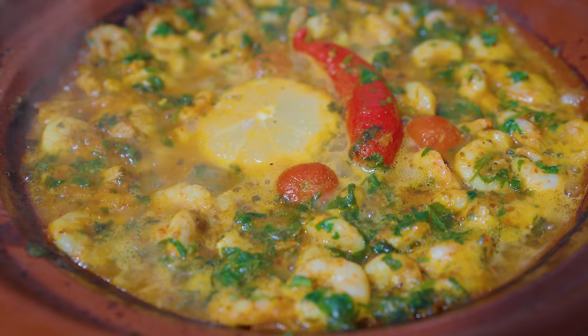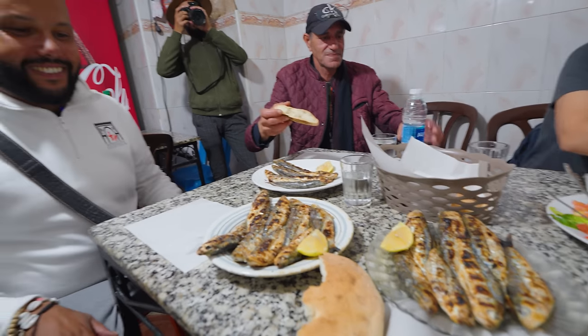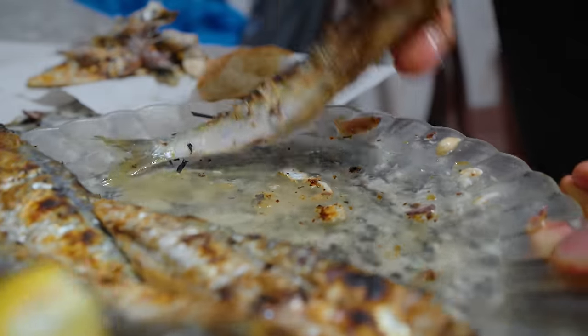Gambas, these are the small little shrimp. Thank you. So the sardines are served. Yes, grilled sardines. Oh man. One of my favorite foods. Yeah, it's hard to beat grilled sardines.